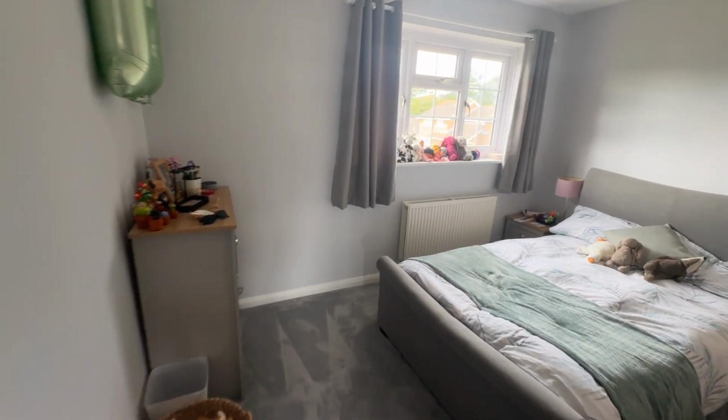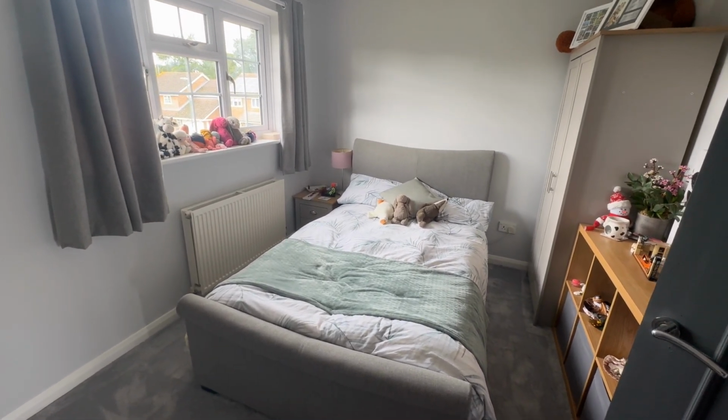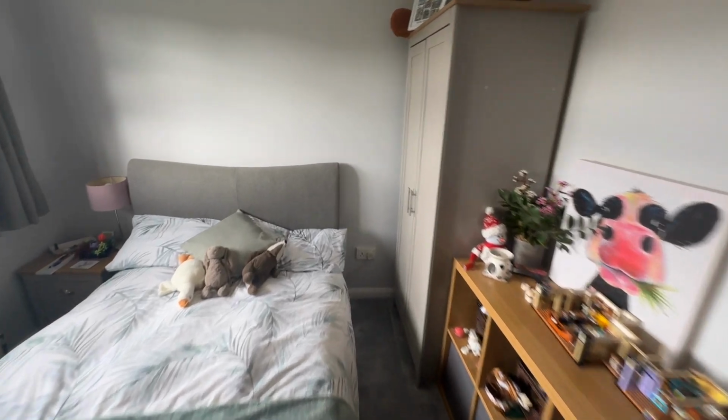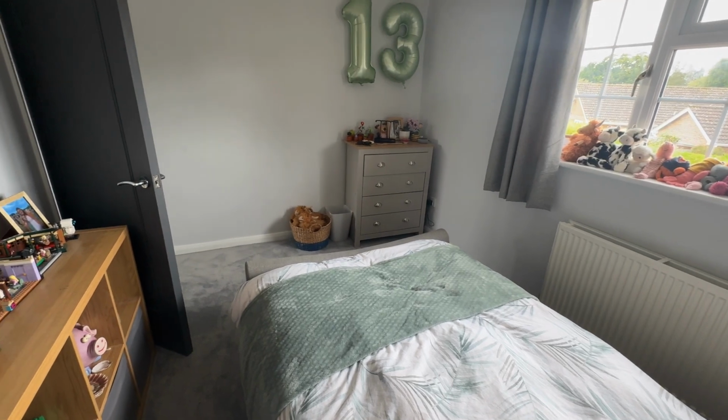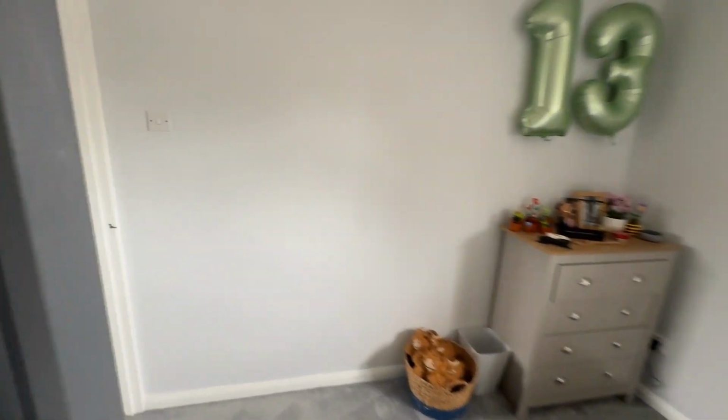Into another double bedroom. This presents extremely well. You've got your double bed, room for a wardrobe, and just across, if I turn around, you've also got room for your chest of drawers. They're really good size rooms in here, and the house is ready to move into, which is great.